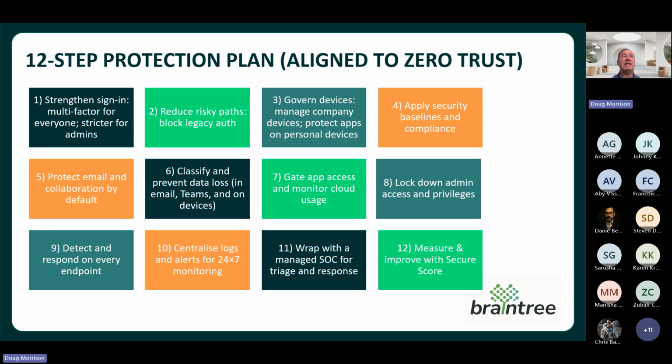We won't cover each one of these. And I am going to say that depending on what product you have will depend on how many of these 12 steps you can take. But you have to start off at step 1.